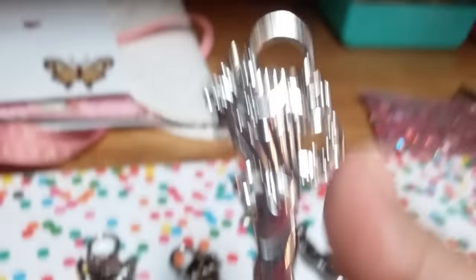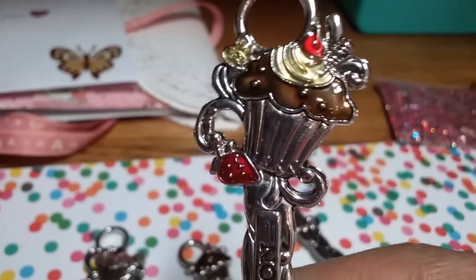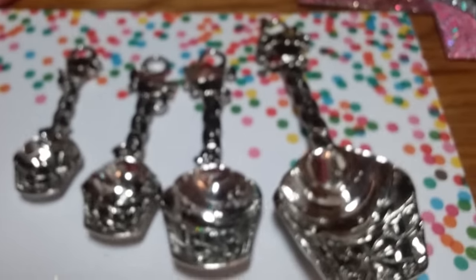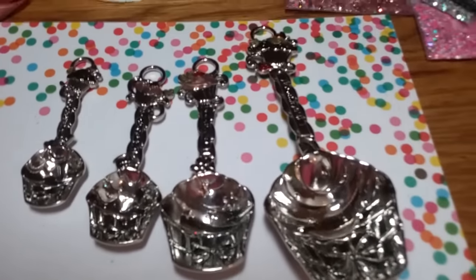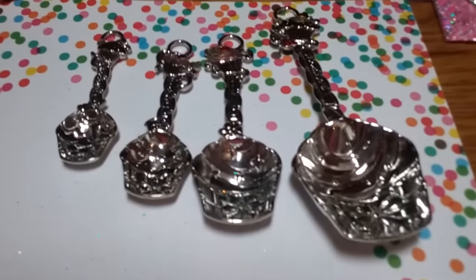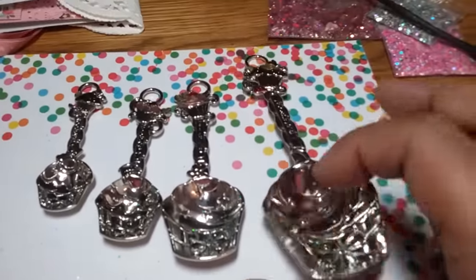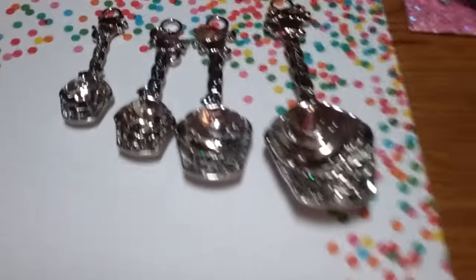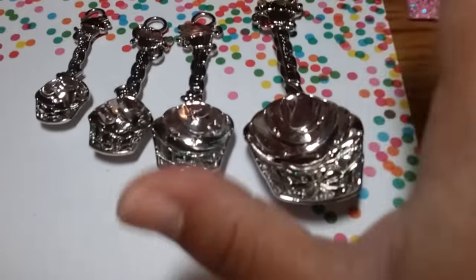I already used these too. Oh my god, when I saw this, I screamed. Look at how pretty. Look at the strawberry. I love these spoons. Penny, Penny, Penny, you have no idea. I love, love, love. Look at these. They are gorgeous. Penny, thank you so much. I love these, and they're stainless steel, guys. Oh my god, they're stainless steel. I love them.